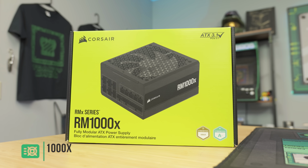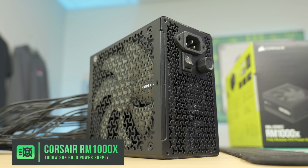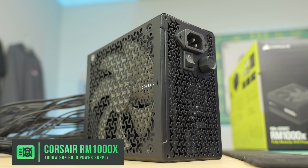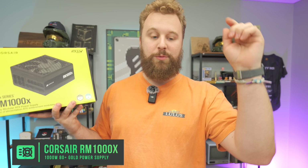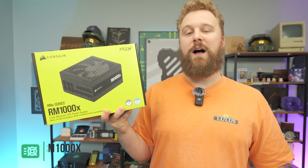And to power this build, because we got a high-end PC here, we have the Corsair RM1000X. This is a really nice power supply, 1000 watts. It's ATX 3.1 ready. Won't be using that in this build because we got the AMD GPU, but this power supply is plenty of watts for this build. And yeah, Corsair makes some really awesome power supplies.